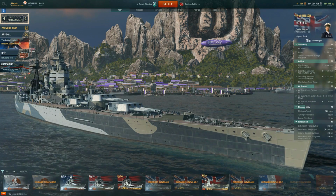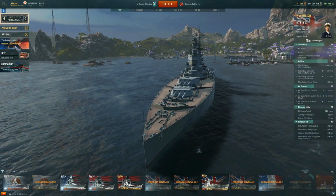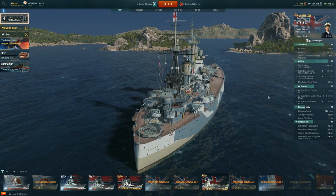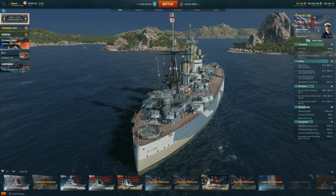Maneuverability is decent. You'll tend to be kind of the bow-in style. You want to get that third turret, so you have to turn just a tad. The front two will aim themselves, but you have to give just a bit of an angle, maybe something like that. You'll probably end up doing that a lot and just spamming HE. Detectability is all right at 12.8 kilometers for this tier.